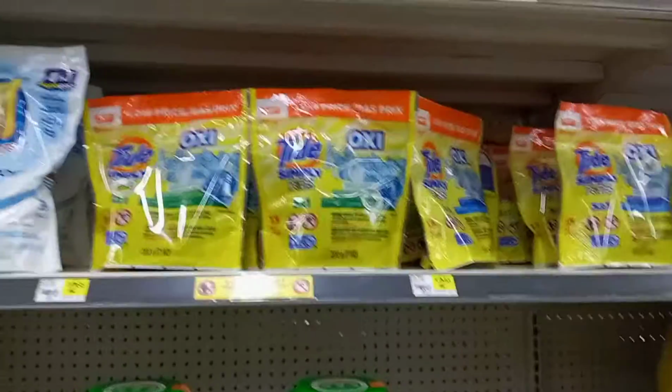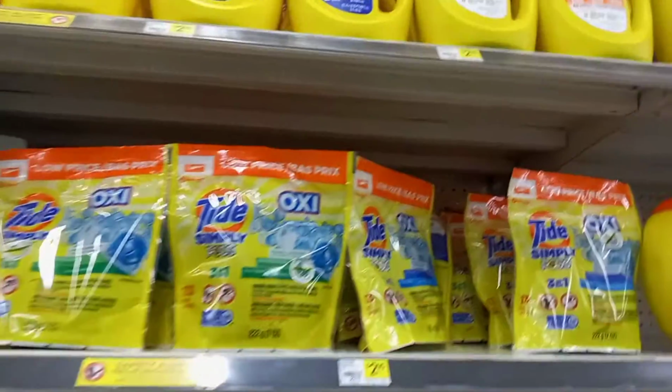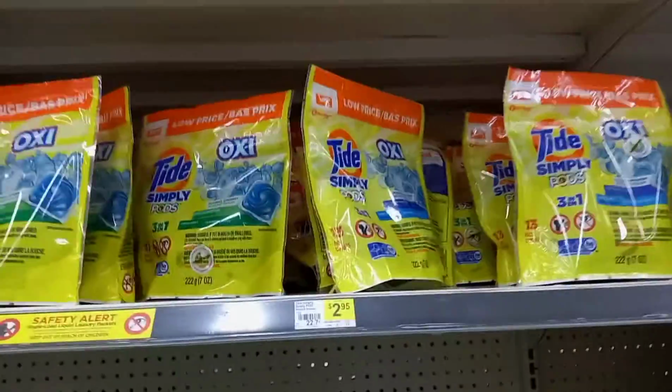You guys, we are at Dollar General for deals you can do now. So for the first item, we are going to grab these Tide Pods. There is a $2 coupon attaching to it, making them only 95 cents.